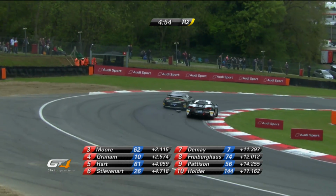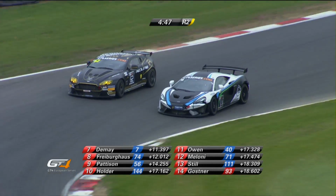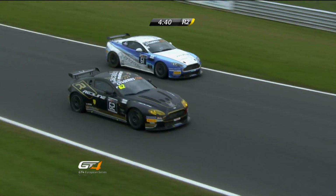And Will Moore sometimes leaves quite a lot of space up the inside, and there was contact as number 10 clattered the rear of the 62 Aston Martin, which again has left the door open. Maybe he's decided he doesn't want to be battered around the rear, but he's got a maybe slight problem too, because his teammate is trying to come up the inside.